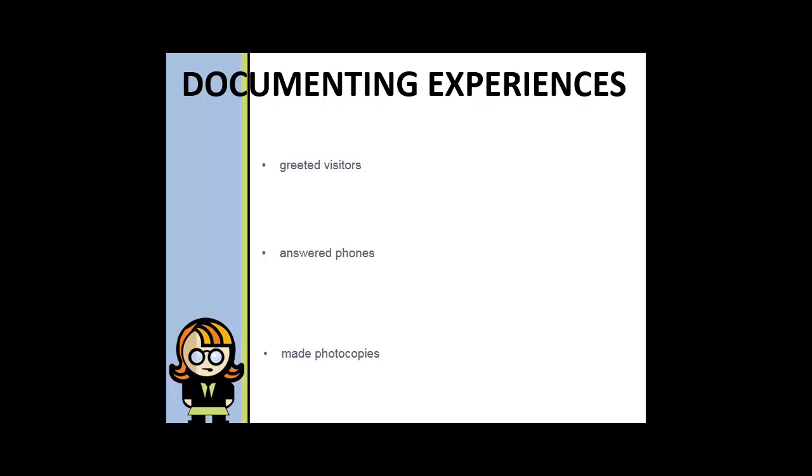Another key piece of the resume that I see people have trouble with is documenting experiences. I had a meeting a while back with one of the directors of our career services and placement offices here at MSU, and he mentioned meeting with a student to look over the student's resume. The student had served in a fairly competitive internship with the state capitol building, and the bullet points under his internship blurb on his resume read: greeted visitors, answered phones, made photocopies. A robot could do this work.